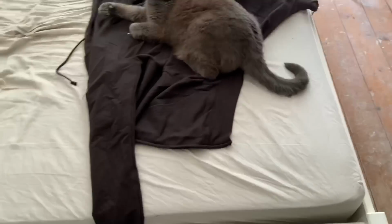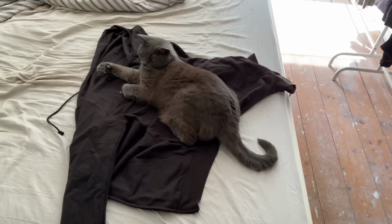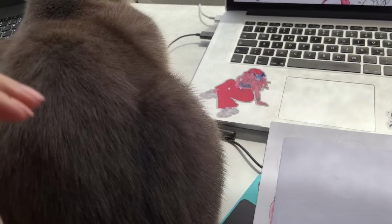I just threw this in here while I was cleaning, and she's sleeping on it, which is really cute. Mila's joining me and keeping me company.